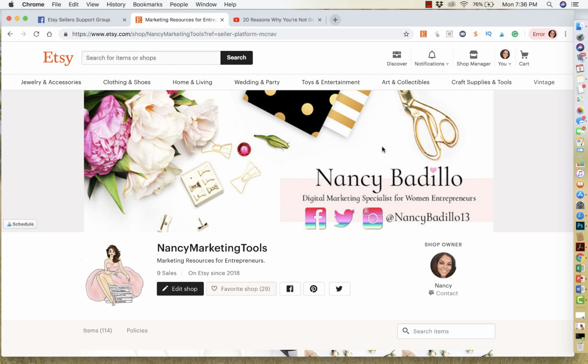I recommend using eRank. And eRank is a free tool. You go in there and you can do a keyword search. So you will start by describing your items. You will put pink earrings, and then it's going to spit out a whole bunch of keywords. And from there, you will look for keywords that are not too competitive. They're going to say medium, and they're going to say low competition. Those are the ones you want to stick with.